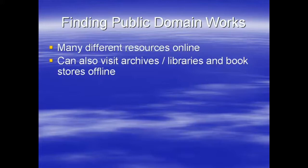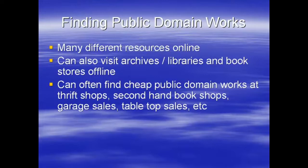Now, look offline as well. There are many bookstores offline, particularly second-hand bookstores, where you will find old books. If you can find places that do house clearances or estate sales or something like that, then often you can find some public domain materials there that you can use and make money from. A great place to find cheap public domain works is at places like thrift shops, second-hand bookshops, garage sales, car boot sales, tabletop sales, whatever it might be. Anywhere where people are selling things they don't want anymore, you can find some cheap public domain works.